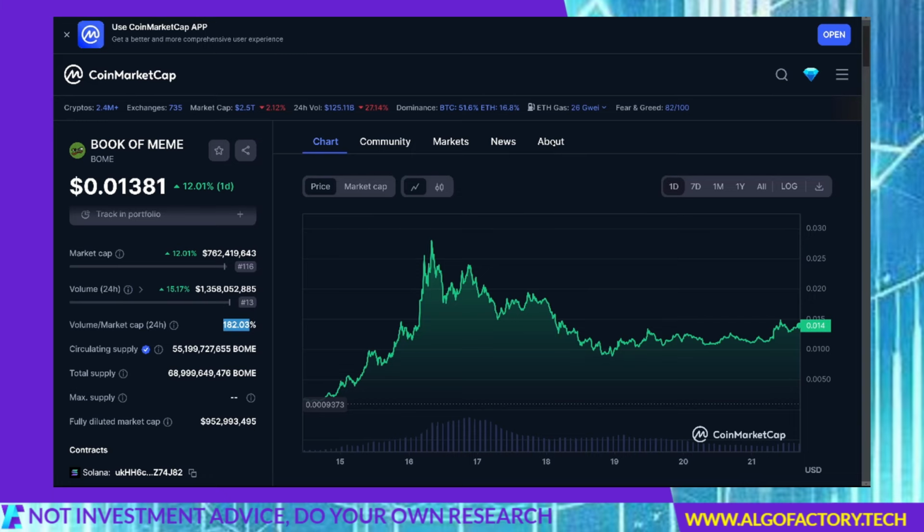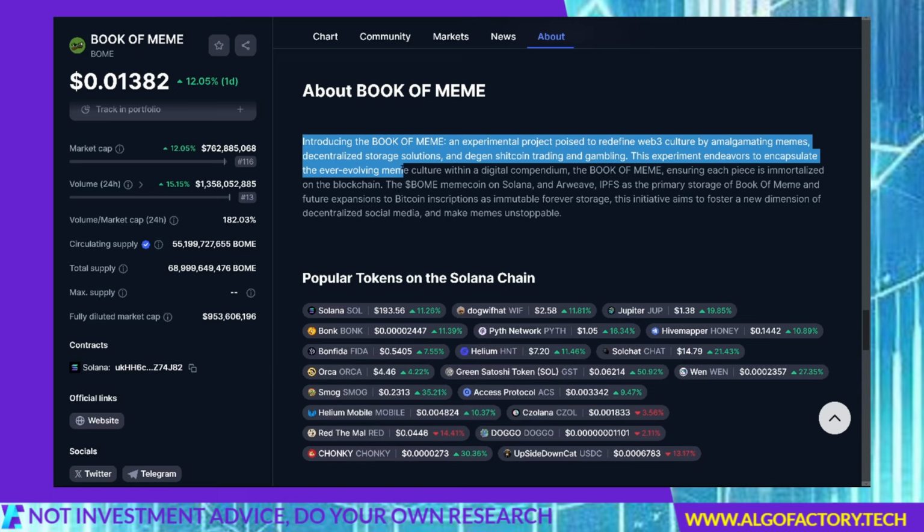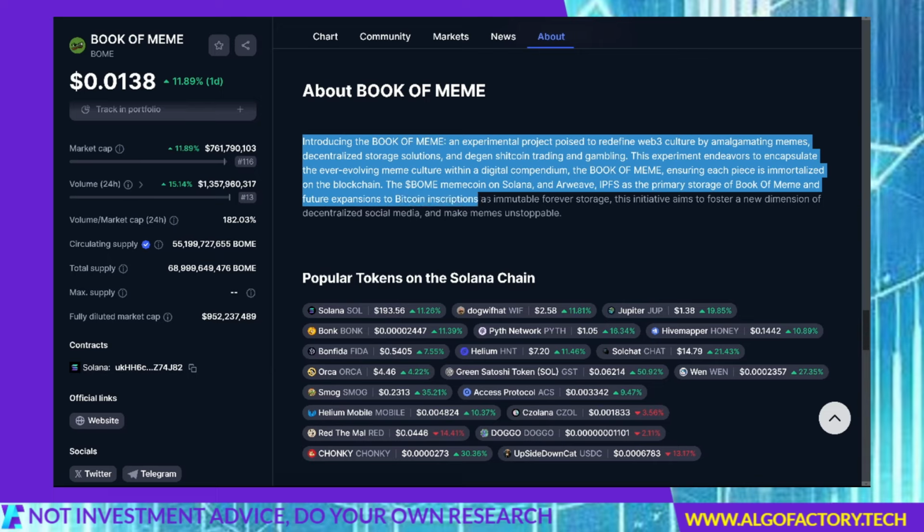And then I think we'll have just enough time to take a look at Bitcoin and then end the show, right? This says, introducing the Book of Meme, an experimental project poised to redefine Web3 culture by amalgamating memes, decentralized storage solutions, and degen shitcoin trading and gambling. This experiment endeavors to encapsulate the ever-evolving meme culture within a digital compendium, the Book of Meme, ensuring each piece is immortalized on the blockchain. The Book of Meme coin on Solana and Arweave, and future expansions to Bitcoin inscriptions as immutable forever storage. This initiative aims to foster a new dimension of decentralized social media and make memes unstoppable.